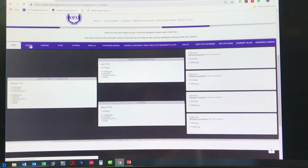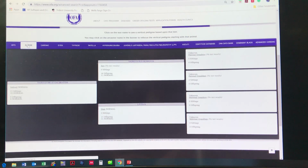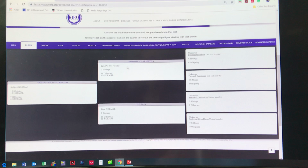The tests are listed across the top. So if we want to check this same information about his elbows, we click elbow. Zuber is still here. His elbows were normal. 13 siblings were in the database, and 10 of those were normal. 9 of his offspring were in the database, and 9 of those were normal. For the sire, there was no elbow results. For the dam, there's no elbow results.